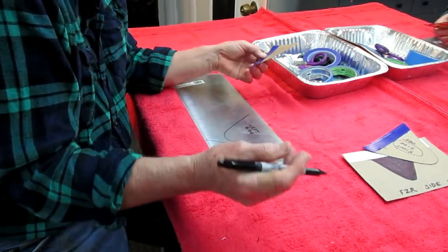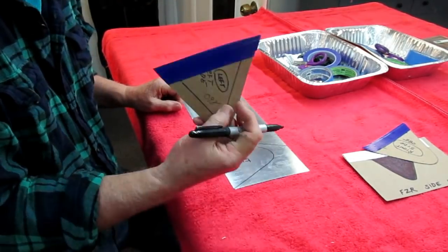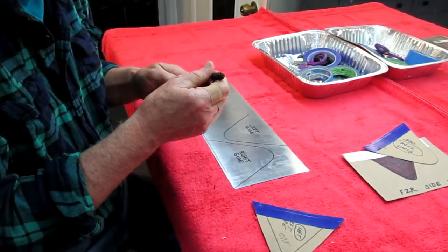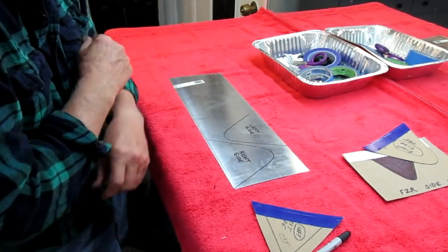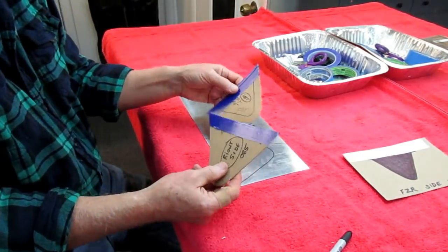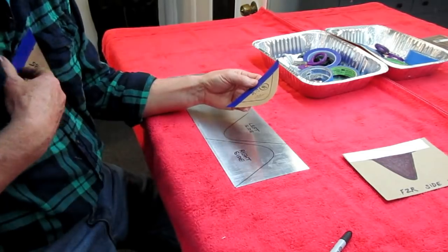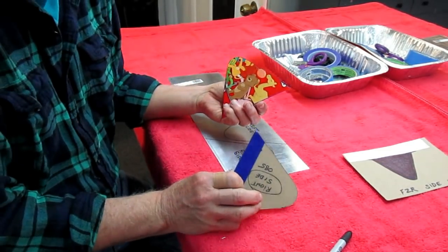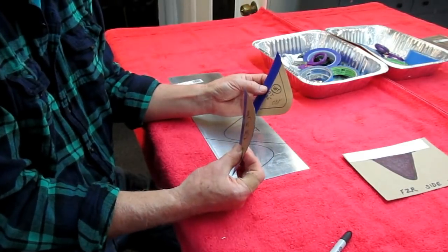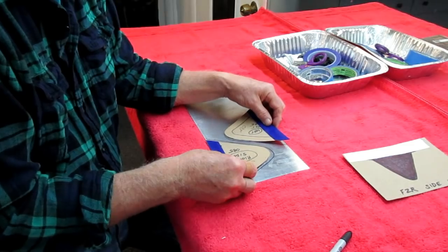Again, we may not even use these parts. It may be that what's going to happen is that I don't like the way it looks, or even worse, if Karen doesn't like the way it looks. But anyway, because we laid these out, we know we do have a left side and a right side. We don't have 2 rights, and if you've ever built a model plane, you know how easy it is to make 2 fuselage sides the same, 2 motor mounts the same. So let's hope we've ducked that bullet.